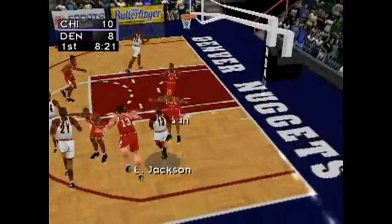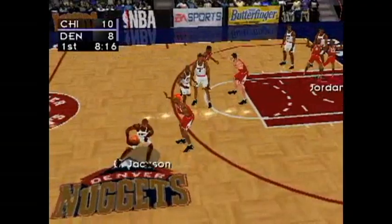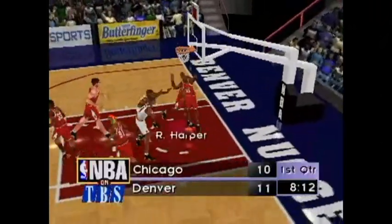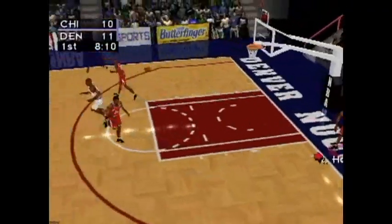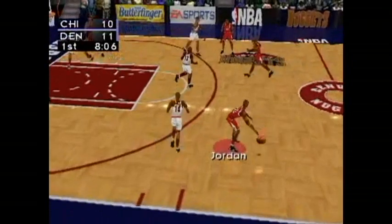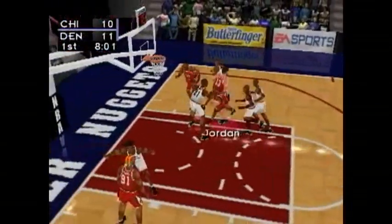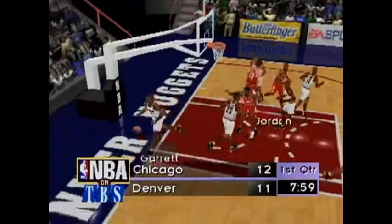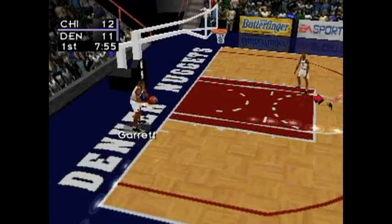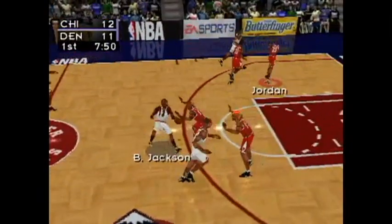Inbound pass to number 14. Jackson with the fake. He makes the shot. Inbound pass to number 23. Number 23 with the short pop. 7 minutes and 53 seconds remaining in the first quarter.